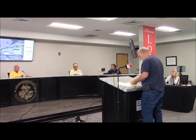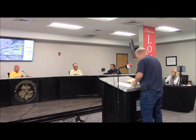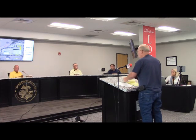Questions on anything? That new addition, how many square feet was that going to be? Was it 3,000? Yeah, the solid yellow portion is about 3,000 additional square feet with repurposing of various rooms on the inside.